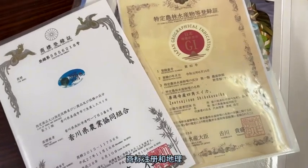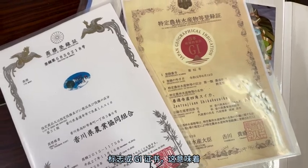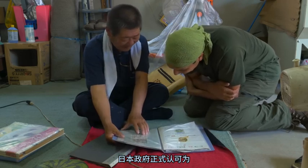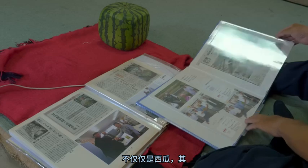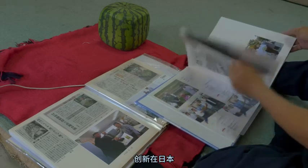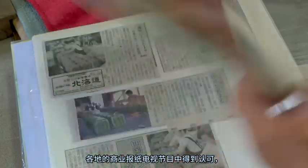Yamashita-san showed me the official trademark registration and geographical indicator, or GI certificate, meaning the square watermelon is officially recognized by the Japanese government as being more than just a watermelon. The history goes back over half a century, the innovation recognized in commercials, newspapers, TV shows around Japan.